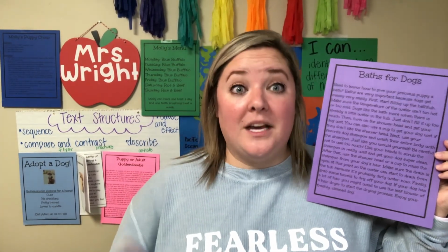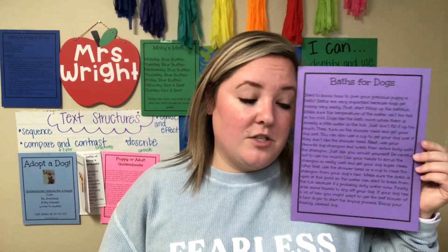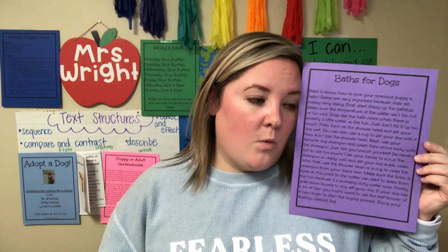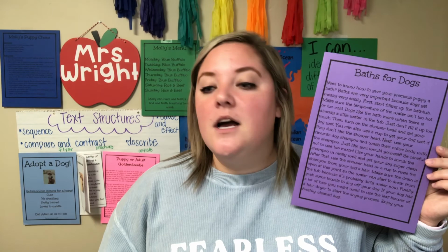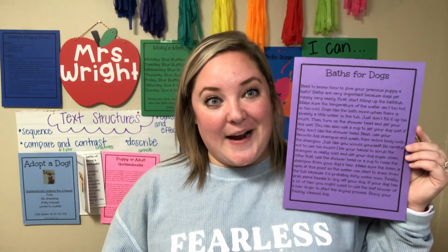So this was helpful in the sense of don't put too much shampoo because you're gonna be rinsing it out of the dog's hair for a million years. That's kind of what happened too. So we followed this article, but Molly is very unique. So it didn't go exactly like we thought it was going to, all right?